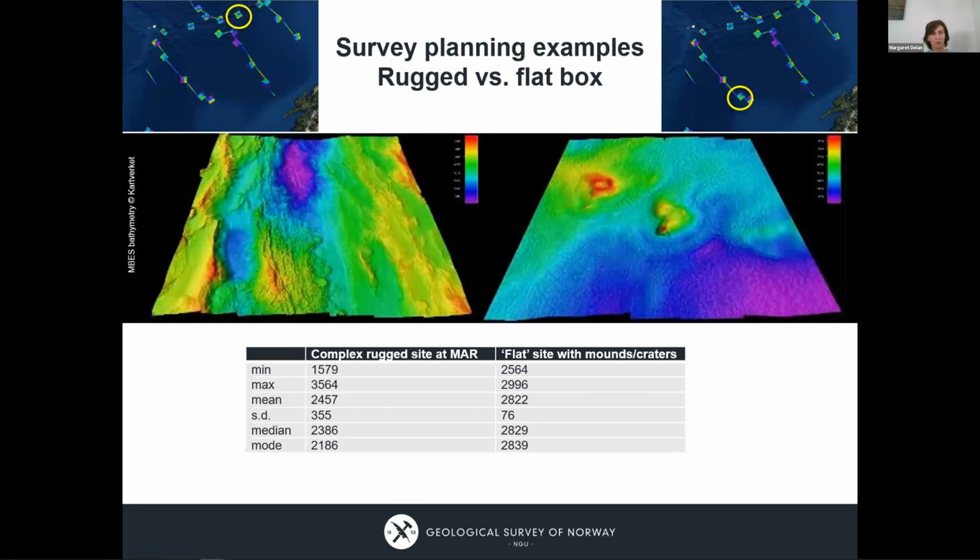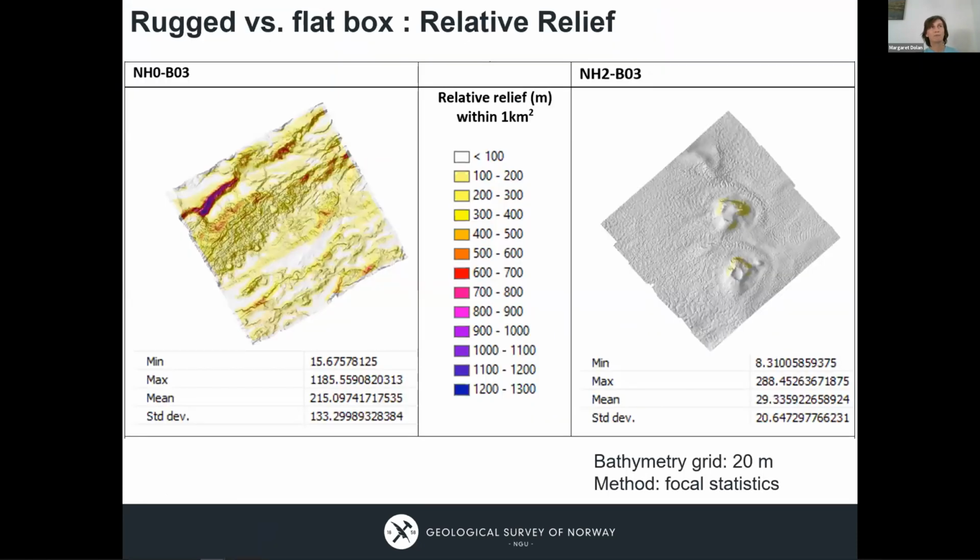So for the rest of the talk, I'm going to focus on two example boxes that we've been using in planning. They've got similar average depths, but they're very different in terms of complexity. At the Mid-Atlantic Ridge, we've got this site here, with huge variations in terrain, very rugged, and the relatively flat site, which still contained some mounds and craters, which we'll see contrast quite sharply with the other box. So relative relief now calculated on the local bathymetry, a 20-meter bathymetry grid. The previous one you saw was calculated on a 100-meter grid for the whole area. So here we're seeing, again, extreme variations and really very little happening in the flatter box.